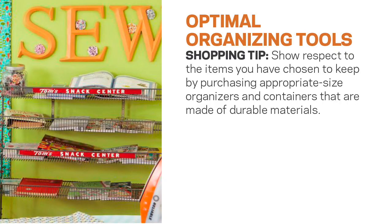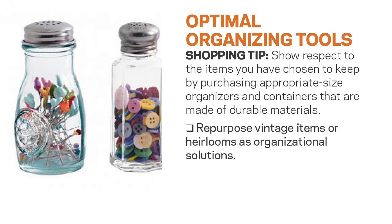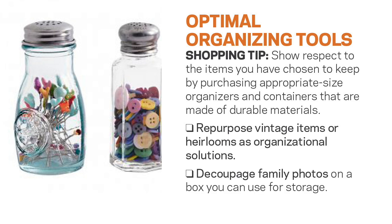Optimal organizing tools. Shopping tip. Show respect to the items you have chosen to keep by purchasing appropriate size organizers and containers that are made of durable materials. Repurpose vintage items or heirlooms as organizational solutions. Store fabric in an old dresser or notions in an old hat box. Decoupage family photos on a box you can use for storage.